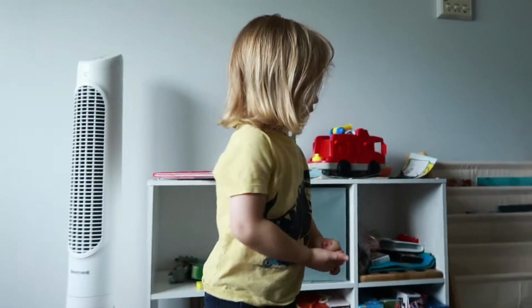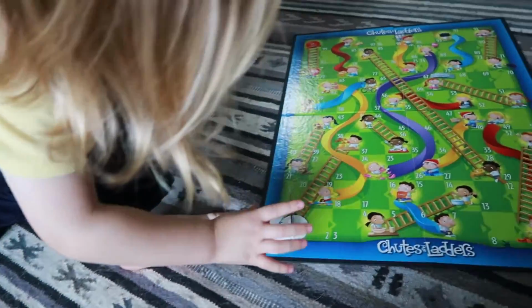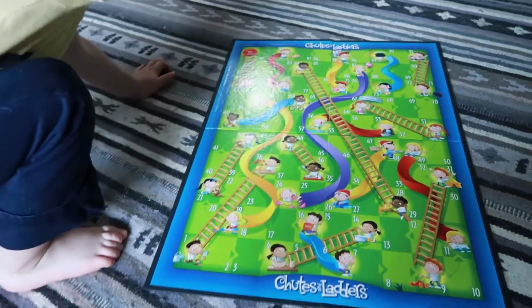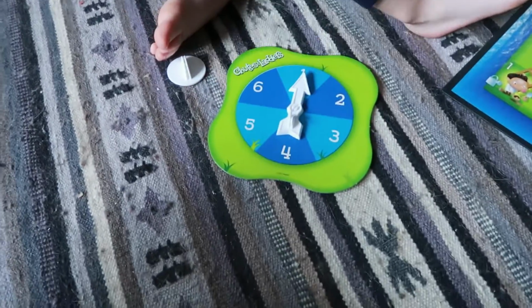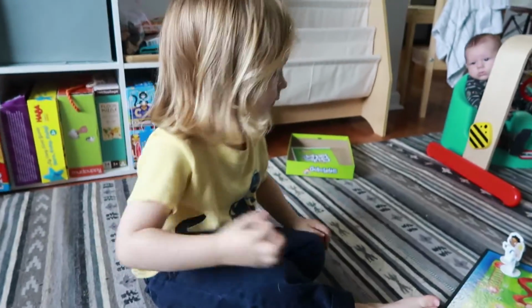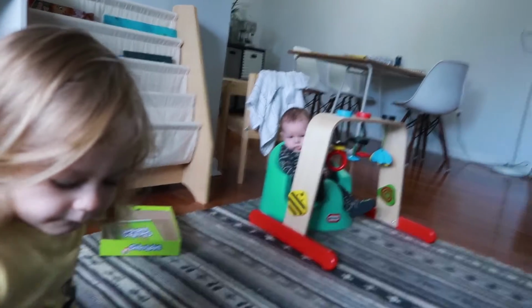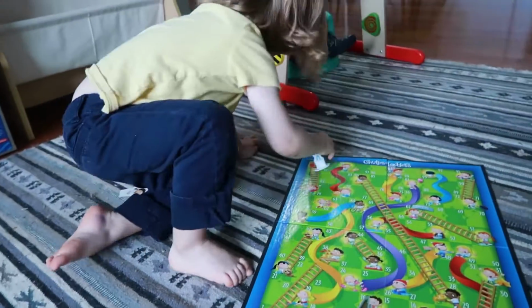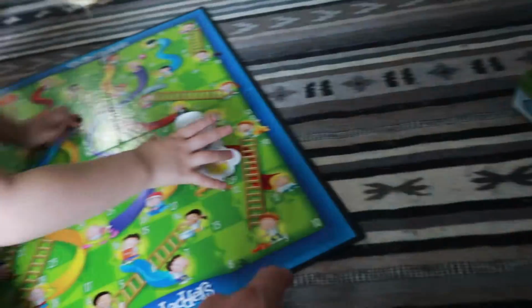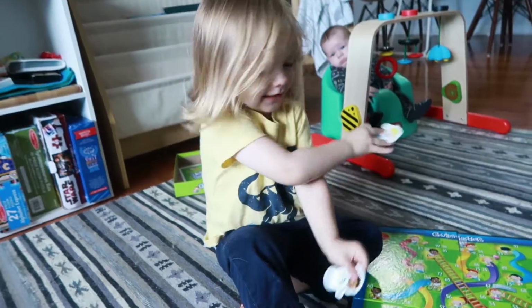Okay, you wanna play chutes and ladders? Okay. Here. And where do we have to go? How do we play this game? You have to get up there? Okay. Yep. What do we do with this? Where we go? We spin it? Okay, you go first. Milo's just like, what's going on, you guys? Alright. Three. Where are you going? I go. Wow, that was fast. Okay, now we're switching.